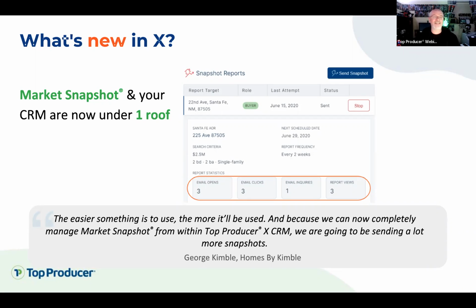A lot of you may have our market snapshot program. And if you've been around for a while, you'll remember having to go into Top Producer 8i to do the top producer side, and then topmarketer.net to do the market snapshot stuff. Now it's all in one place, right under Top Producer X. You'll find in Top Producer X, we have a snapshot location. The best part of this is you can actually see, as this thing here is showing, email opens. This one's been opened 3 times. They've clicked on it 3 times. They've inquired once, and they've viewed the report 3 times.